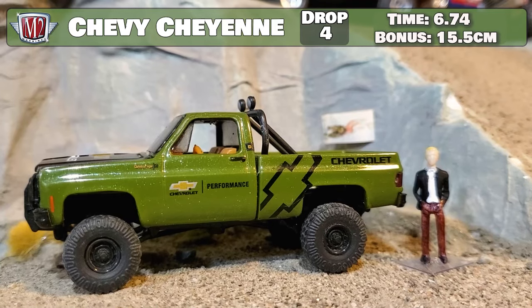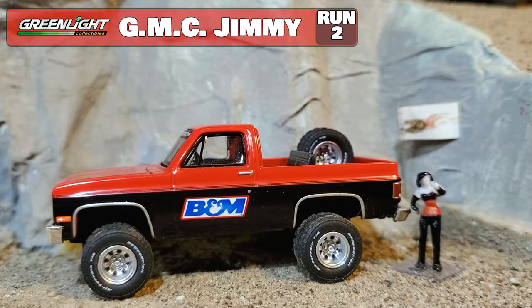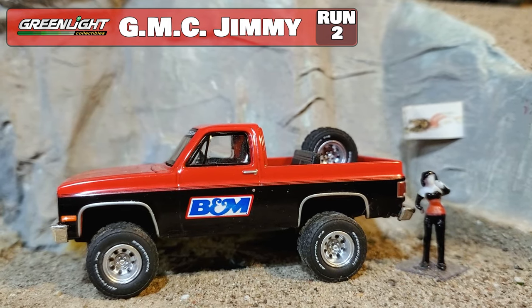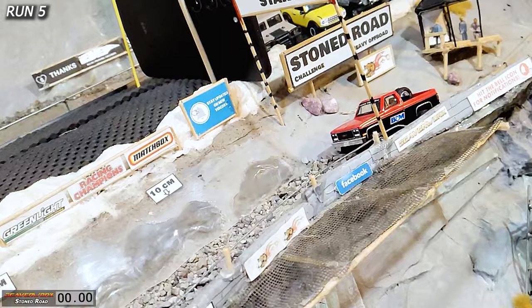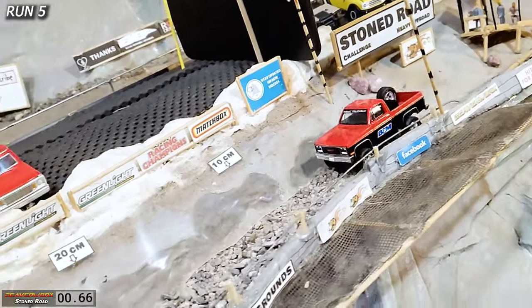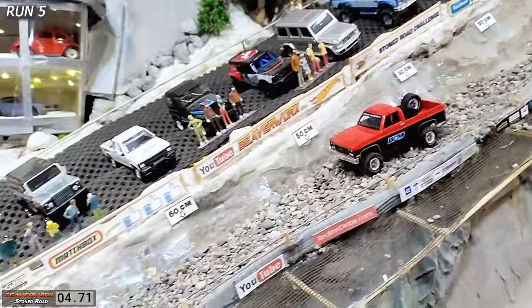Great run by Igor in that big M2 Chevy. Run five. 26 back in, ready to take that Jimmy, the green light, the black and red, beautiful paint job with the chrome mags, all the raised white lettering on those things. They go out of their way for the details on these ones as well.